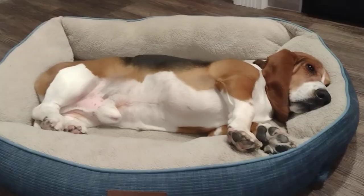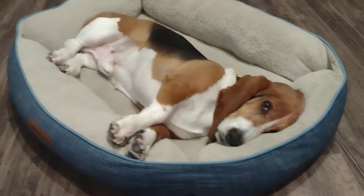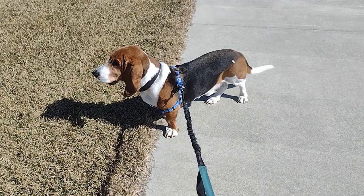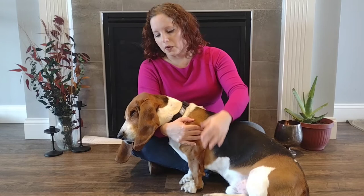So yes, if you have a Basset Hound, I cannot recommend chiropractic care enough. If you have a local clinic or if there's someplace within a reasonable drive, get your dog chiropractic care. They have long backs, they have short legs, they have a lot of musculoskeletal injuries that they can incur, and chiropractic care is just so helpful in extending their life, extending their flexibility and mobility, and overall, just improving their overall health.